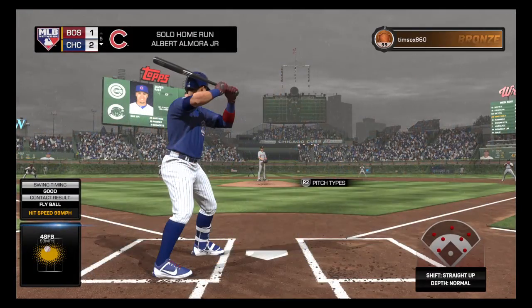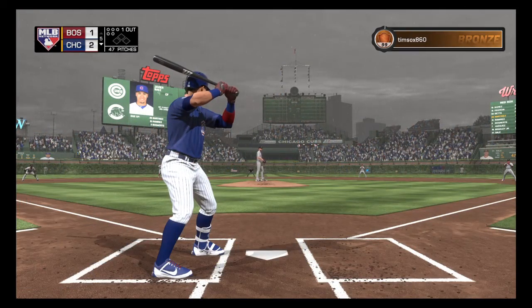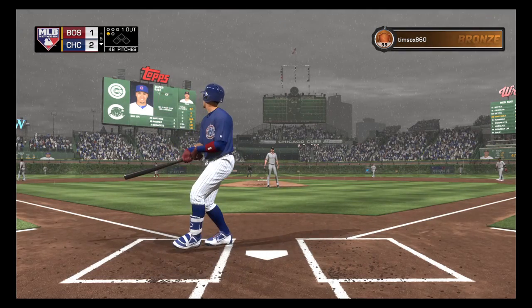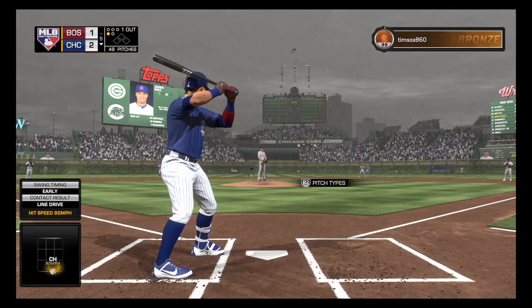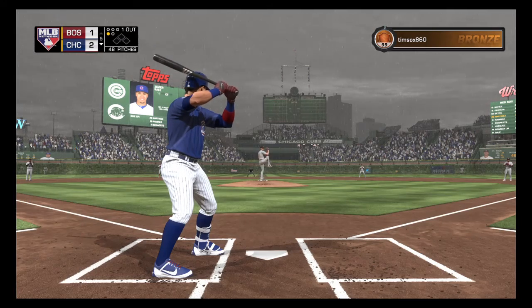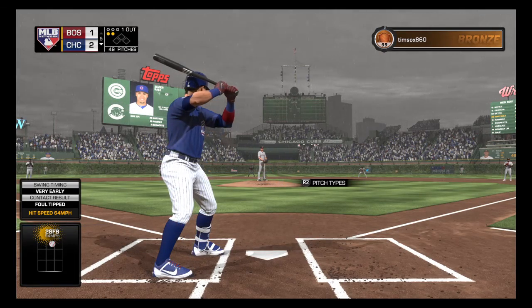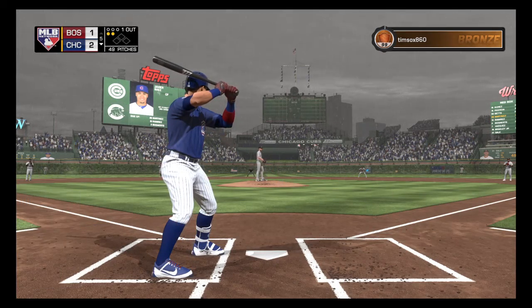Here's Javier Baez. He's 0-for-2 thus far in this one. Center fielder. Javier. And this is pulled foul as he was way out in front there. Now that is some kind of power. That's a changeup on the first pitch. He got out in front and pulled it and hit a home run with it. Let's see if he can straighten something out in this at bat.